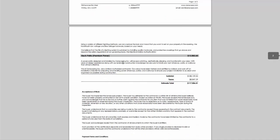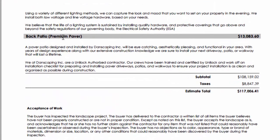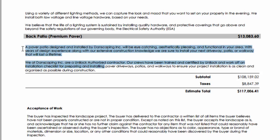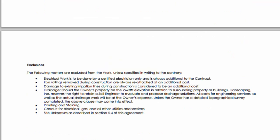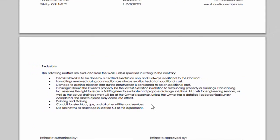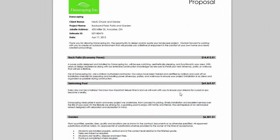Now remember, when we built that back patio premium paver, I didn't even bother entering a client note. The note came from my template, so it's automatically been done for my estimator. You can also set up standard terms and conditions for your estimates. So things like your acceptance of work clause, your payment terms and conditions, and your exclusions, you can include all this in your proposal so that they automatically come out. Your company logo and company information can also show up on your proposal by uploading it to the company information section.